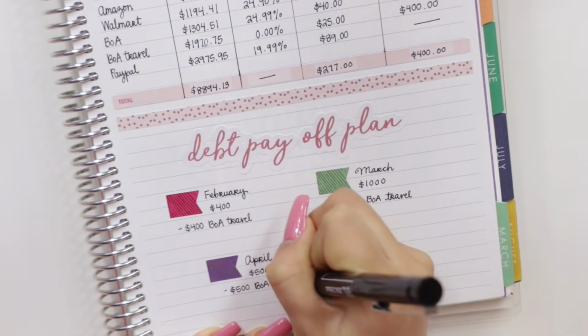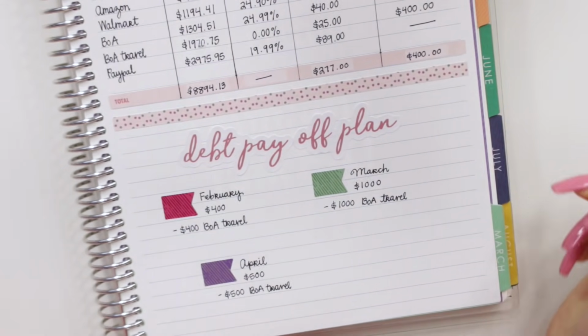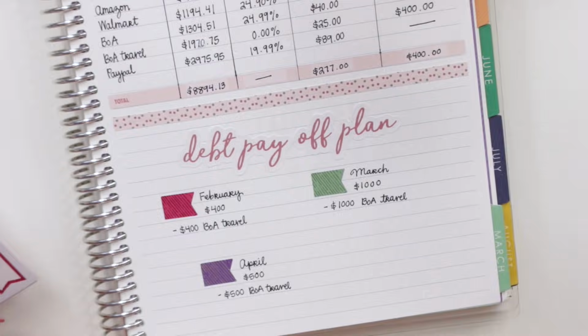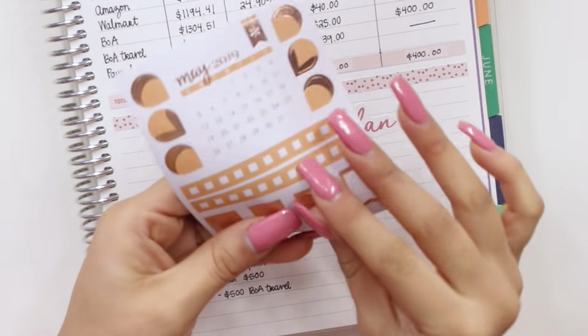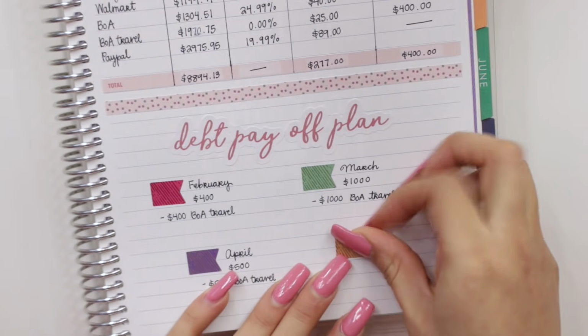And this might seem very repetitive, but I want to write it down just to keep my goals straight and to look back at this and see what it is that I'm working towards. And that is to pay off that card before that promotional interest ends. Last but not least, I'll take my May little page flag, put it right here.